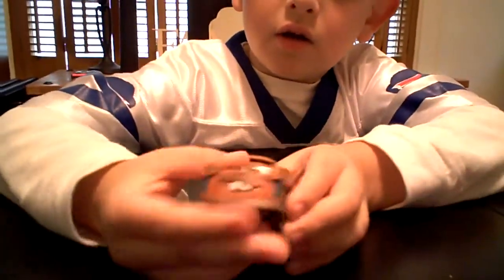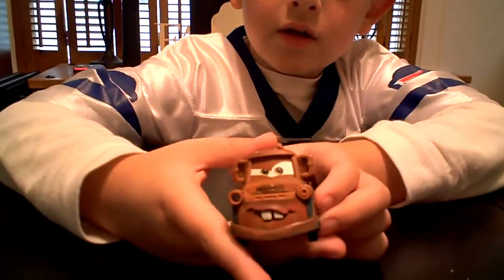Okay, now we're going to show you this meter. And now shoot! The second time, not the first! He's lights and sounds. And here's Miles Axelrod.